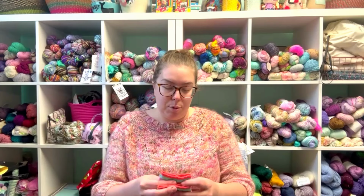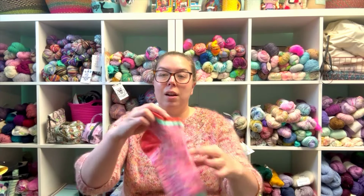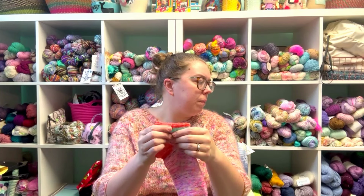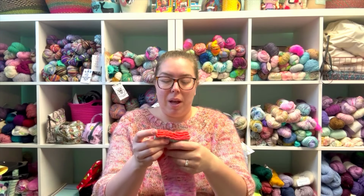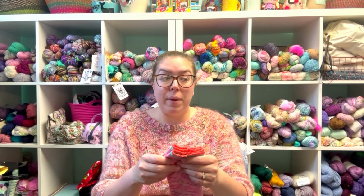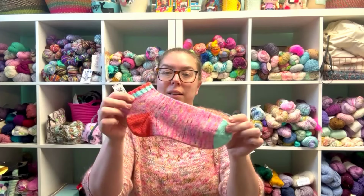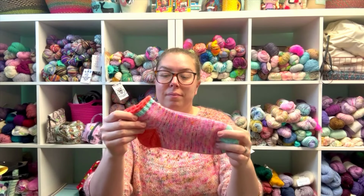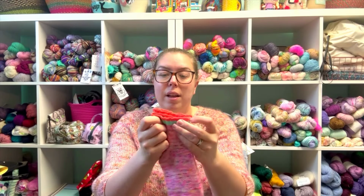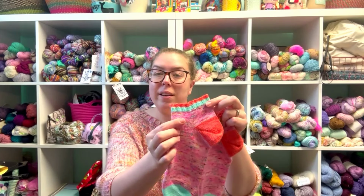My second finished object are another pair of Shortie socks for my mom. These are Homespun House, Dancing in the Moonlight, Dancing in the Street. I bought this last year as a special treat. It was a sock set. I've already made a pair of socks for myself out of it, so I cast these on for her. Again, toe up, Fish Lips Kiss, and this time I did a contrast cuff because I had so much of the contrast left and I just thought it was so fun.